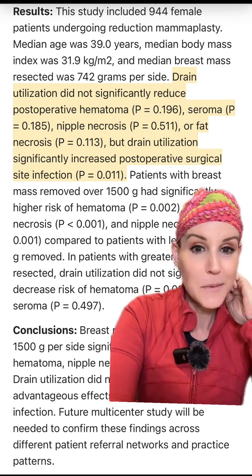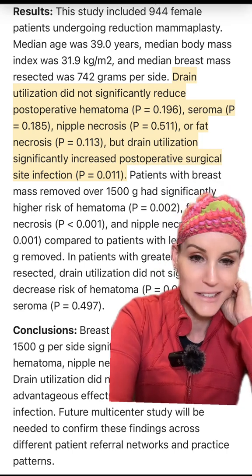So if you had drains, let me know how awful they were, and hopefully we can convince some of my colleagues to stop using them in reductions.